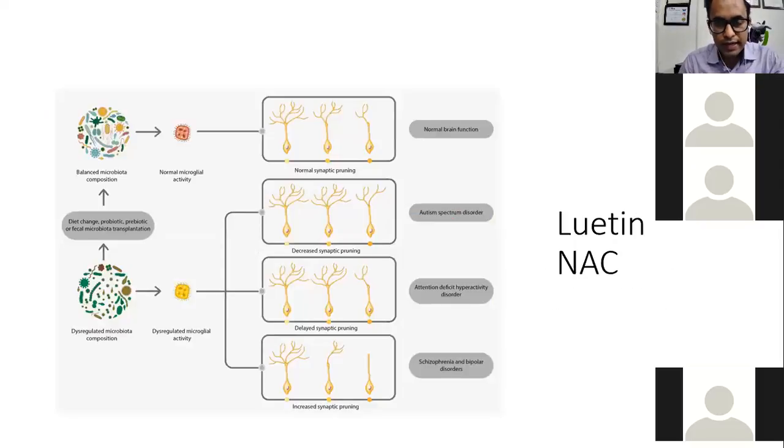Now, this is a diagram to help you understand synaptic pruning. What is synaptic pruning? Again, it is related to the gut. As we go more and more into the discussion, you will find that our discussion is getting narrower and narrower, more towards the gut microbiota, because gut microbiota has been proved beyond any doubt to play a major role in all clinical conditions, specifically those related to neuropsychiatric or neurodevelopmental disorders in children.